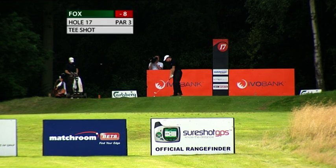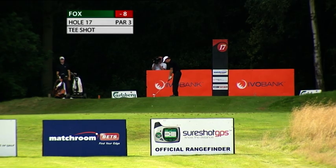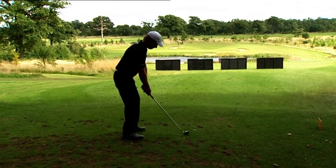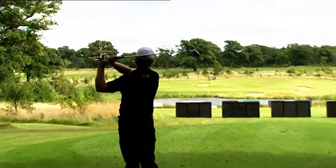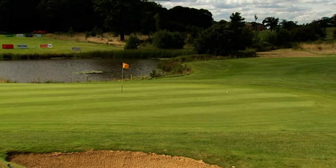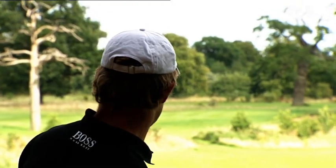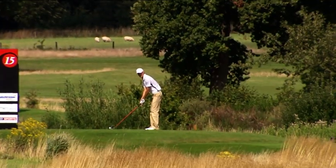We'll have a look at that 17th then with Noel Fox. He needs birdies though, doesn't he? Absolutely. He's just got to go pin seeking. And Sam making the point that par's a good score here, but not in these circumstances for Noel. And that looks like a par really from there if he can have 2 good putts. So disappointing, really. It's almost like the shot the leader wants, really.